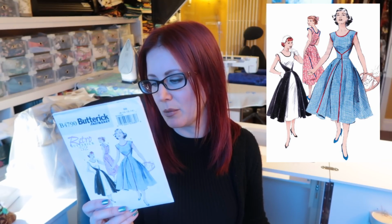Next up we have the Butterick 4790, the walkaway dress. Everybody knows this one. I really wanted to make this out of a pansy print fabric that I had, but I only had 2.8 meters of it, and you need 3.4 meters of that. I've had that dress in my head for so long that I've not been able to get another print into my mind, but I do really like this one.